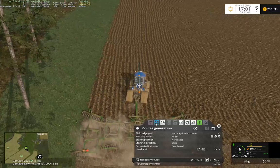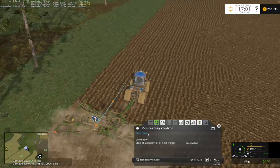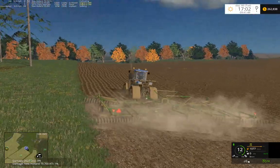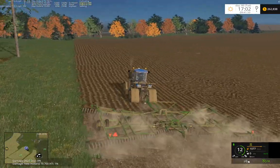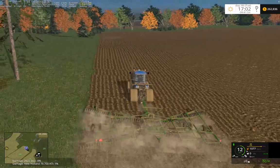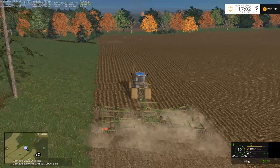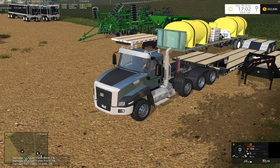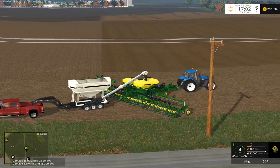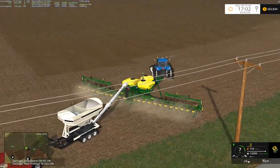I haven't found any nutrients in this field, so we're just doing tillage on this field to make it a little bit easier on our planting rigs, because the real terrain mod just goes crazy on plowed terrain with wheels. Tracks not so much, but definitely with wheels. So this guy is full.